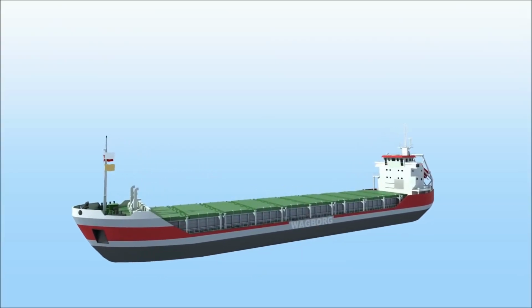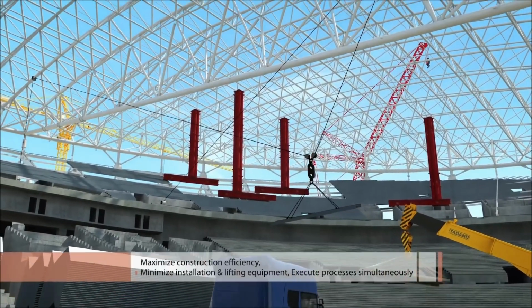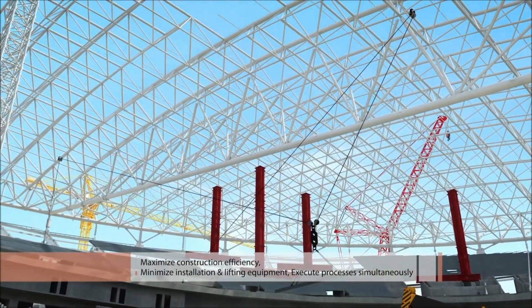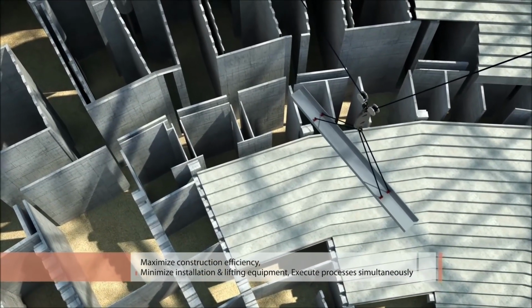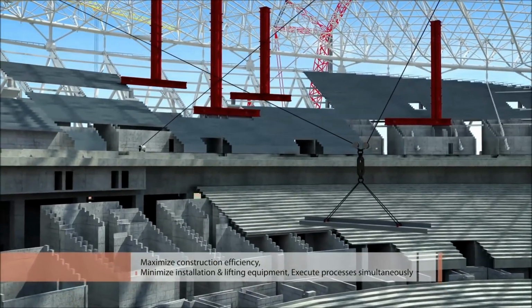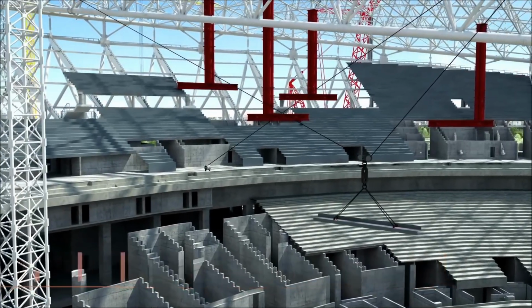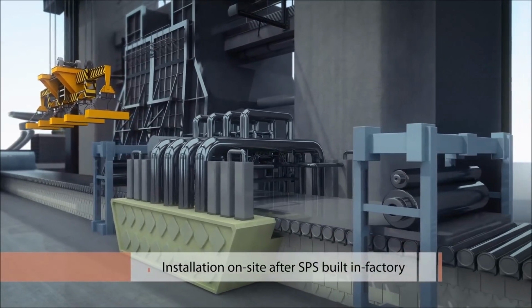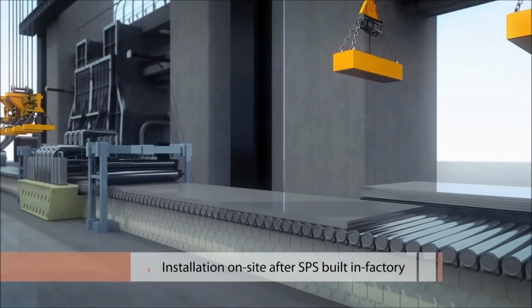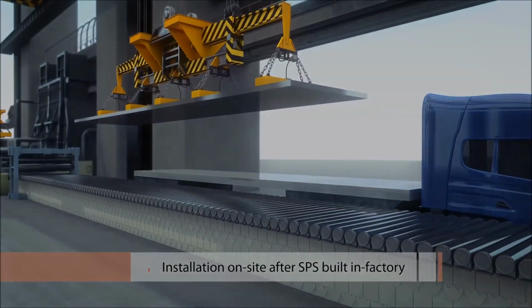SPS is material used primarily on ships, and implementing it in a construction project was an innovation. The implementation of SPS dramatically increased the construction efficiency. Adopting the lightweight SPS minimized the use of lifting equipment during installation. Being able to use smaller equipment added greater flexibility in the order of the construction. The SPS makes it possible to assemble all the components in the factory, making it the ideal choice for adding greater precision to the construction and shortening the construction period.